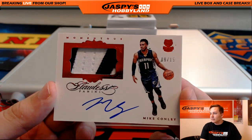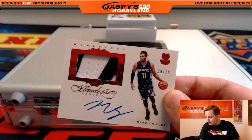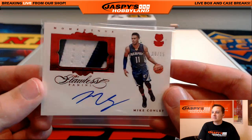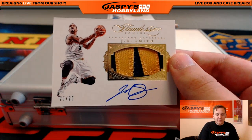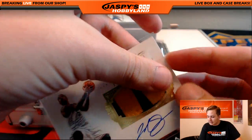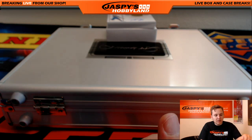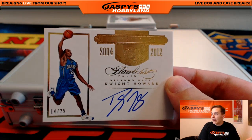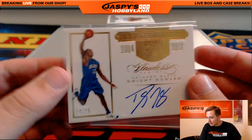9 out of 15 for the Memphis Grizzlies, Mike Conley. We've got an insane contract in the offseason. That's Chelsea with the Grizzlies. Ooh, this is cool. We got a J.R. Smith, 25 out of 25. Two color patch auto for the Cavs. That's going out to Joe. 25 out of 25. J.R. Smith, nice patch auto there. We got a Transitions auto, 14 of 25. Dwight Howard for the Magic on this one. Andrew with that. Nice.